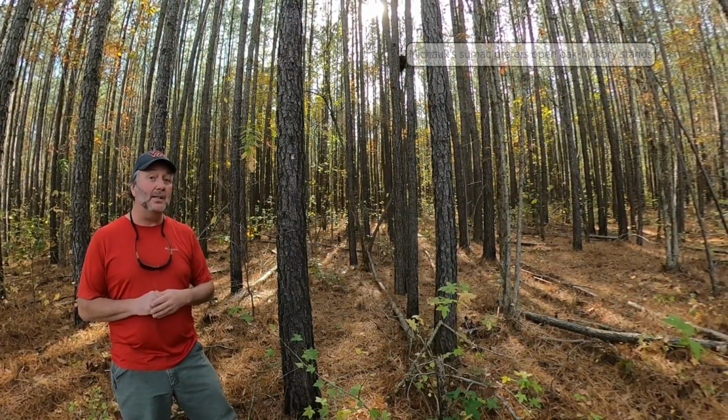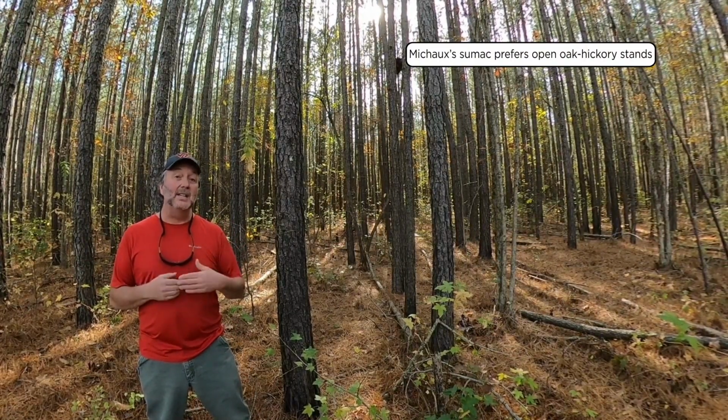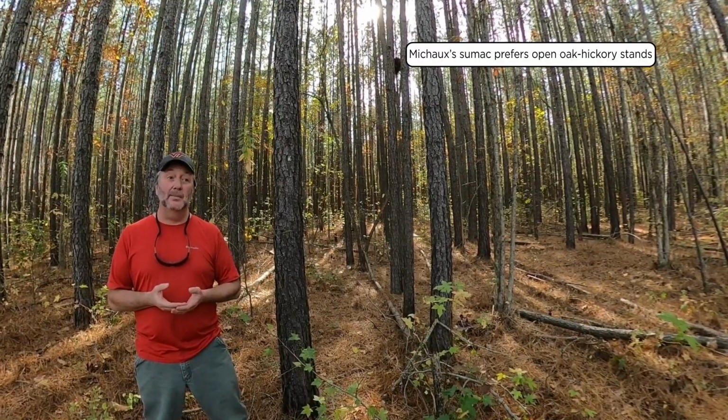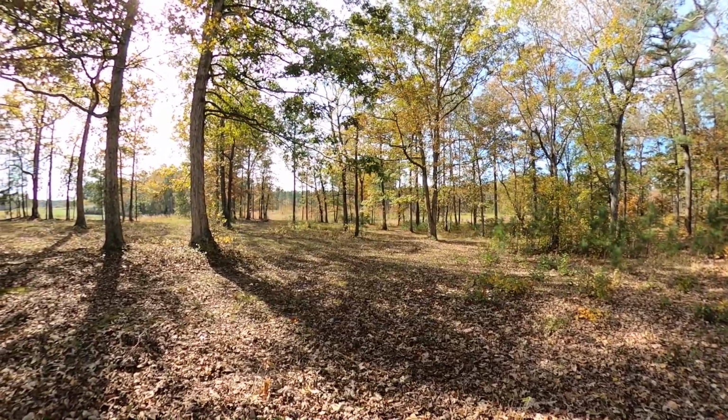However, Michaux sumac does prefer more open oak and hickory stands. So for those stands, if you were prescribing a silvicultural treatment there, you would need to be concerned, and may even have to do a survey to guarantee that it's not there.